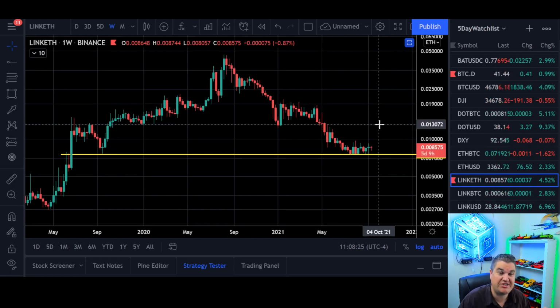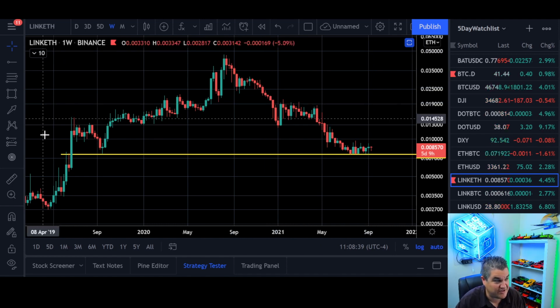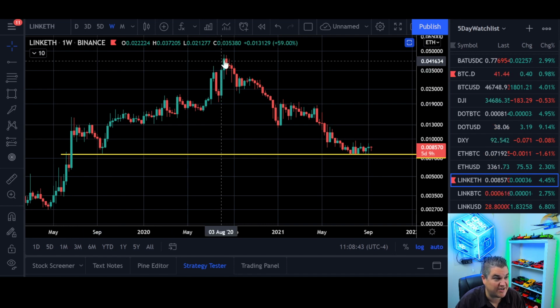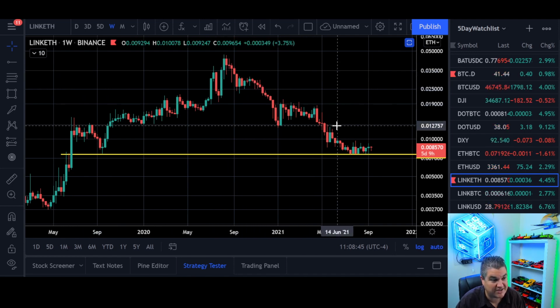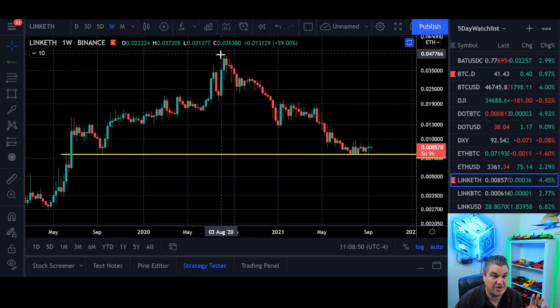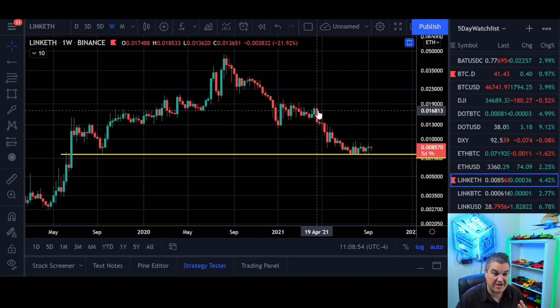Now, what does this mean? I've taken a couple questions on this. Does this mean you buy Link with US dollars? No, this has nothing to do with US dollars. This is if you have Ethereum and Chainlink, your ROI tends to be better going over to Link at this point, right? And in this big uptrend, you would want to be holding Link instead of Ethereum. This big downtrend just means that your Ethereum is gaining over Link. That's all.